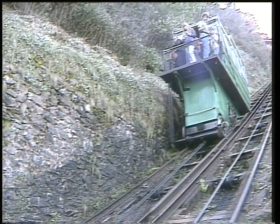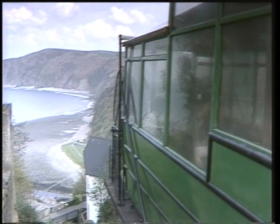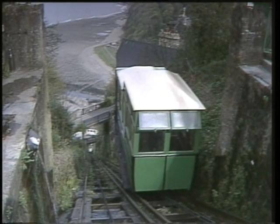The gradient is an impressive 1 in 1 3/4, but the system is simple and extremely reliable. Since 1890, the cars have carried many millions of passengers without a single accident.